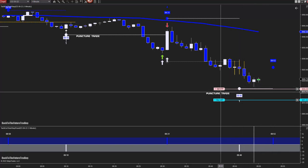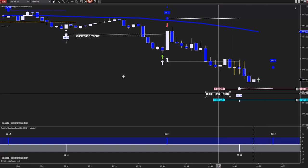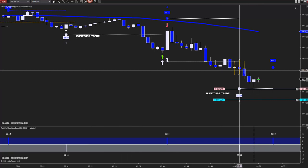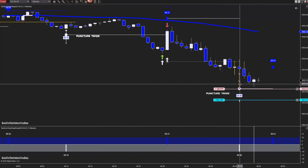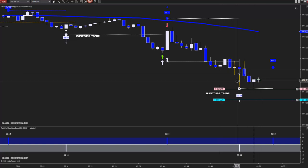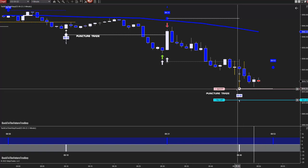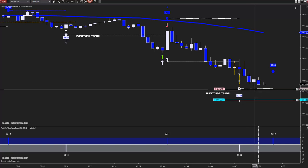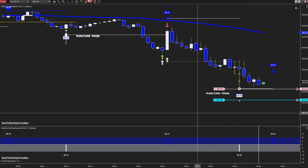My line in the sand for this puncture trade, which is just a repeat of what we had up over here, is 1.5 ATR values away from the low of this candle right there, the signal candle at 9:46. So basically, this is the time where they usually push up. Bad place to short it, right? But if it continues to fall when they usually push up, that's a failure. And so I'm waiting here with my selling position to see if they'll break through this line, 1.5 ATR values away from the low of that candle.